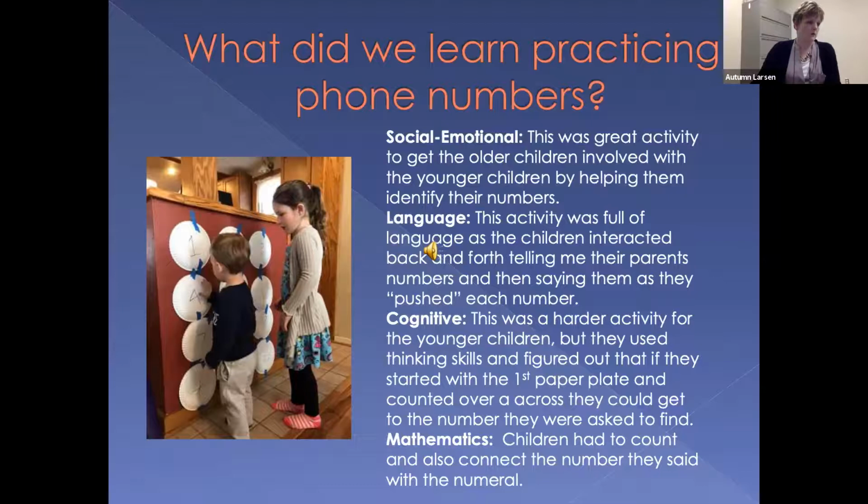It's also great that children nowadays still do know their parents' number instead of just knowing it as mom in their phone. Cognitive. This was a harder activity for the younger children, but they had to use their thinking skills like I talked about earlier and figure out that if they started with the first paper plate and they could count over and across and then go down, they were able to get to the number that I had asked them to find. Mathematics, children had to count and also connect the number they said with that numeral.